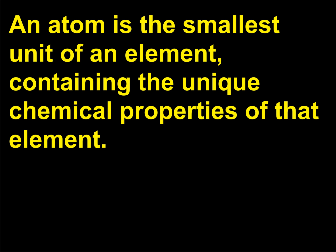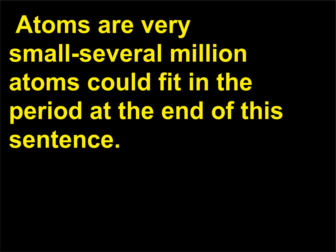What is an atom? An atom is the smallest unit of an element, containing the unique chemical properties of that element. Atoms are very small. Several million atoms could fit in the period at the end of the sentence.